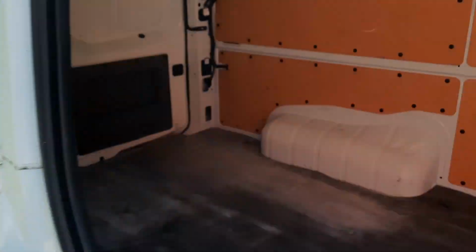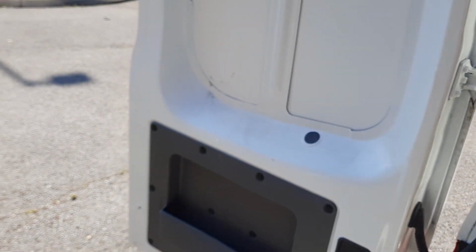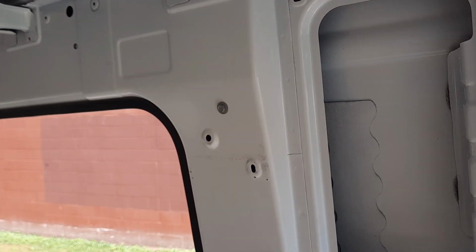So let's go ahead and open up all the doors and let the sunlight come in. If you're in here, you will need to open up the door. Just pull that little lever down there, and then pull this lever right here. It opens up the doors. Vehicle height restriction, let's see.